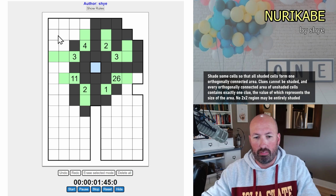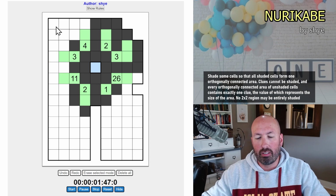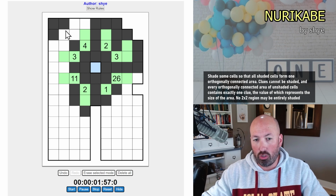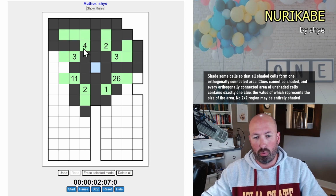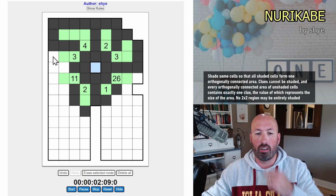Oh, there we go. This corner up here basically can't be unshaded because it can't connect to the 4 or the 3. This one can't connect to the 4 or the 3. This one can't connect to the 4 or the 3. But we also can't have a 2x2 region that's all shaded. So this is unshaded, which forces the 4 to go like that. These have to all connect. Now, these are connected to the rest this way, so we could still do the 3 there, actually.